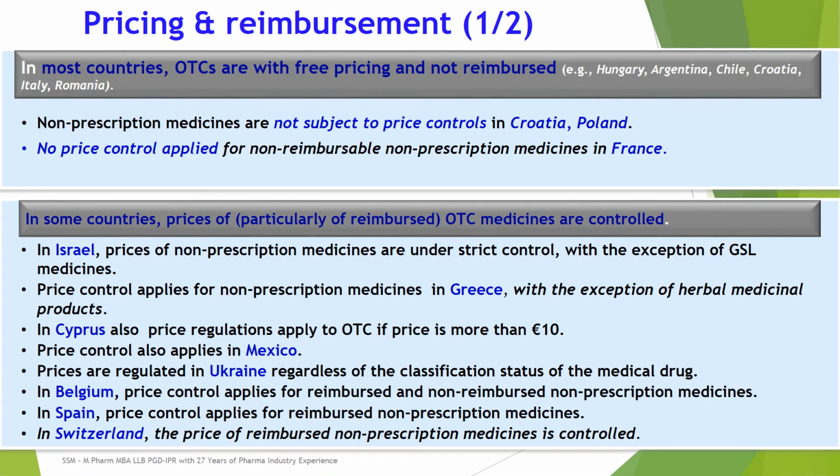Pricing and reimbursement for OTC products. In most countries, OTC products are with free pricing and not reimbursed. But in some countries, prices are regulated. OTC medicine prices are controlled, like in Israel, Greece, Belgium, Spain, Switzerland. And in Cyprus, the price regulation applies if an OTC product is costing more than $10. So different countries have different regulations for pricing of OTC.